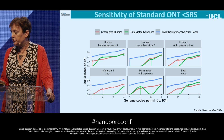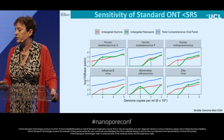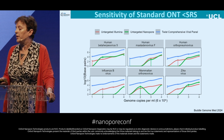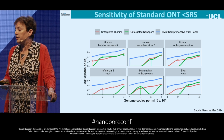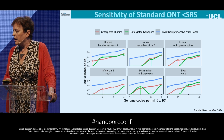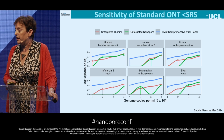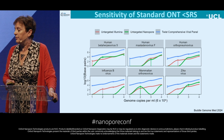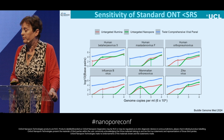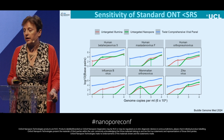If you look here, the dilutions are along the x-axis, from 1 being the highest dilution to 4 being the lowest dilution, and the bases covered are on the y-axis. And you can see that the current method, which is in red, was pretty good, but it didn't detect some of the DNA viruses, particularly at the lowest copy number. The Nanopore was less sensitive generally, and it didn't detect some RNA and some of the DNA viruses. And best of all was the targeted enrichment of the Illumina.